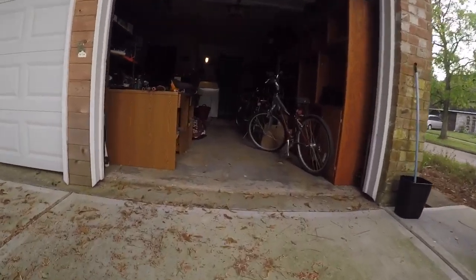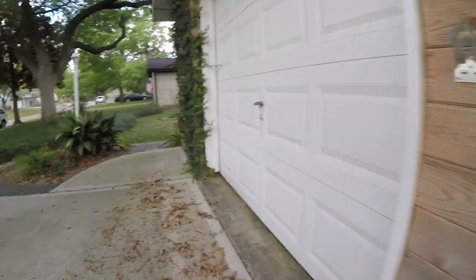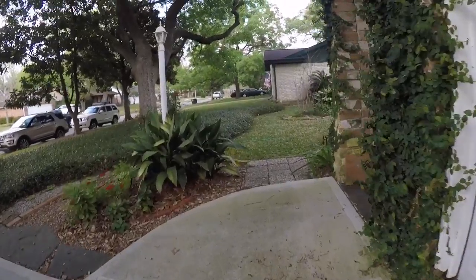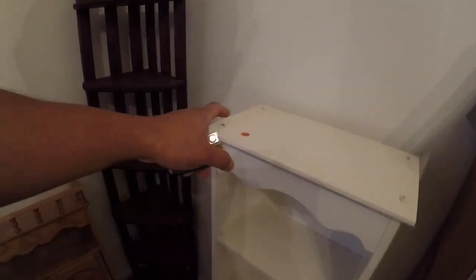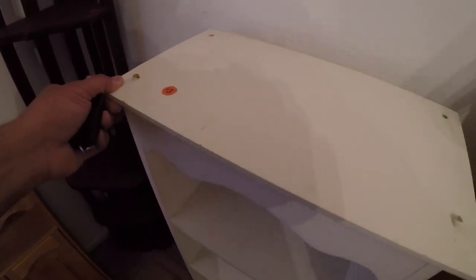All right, guys. So I just pulled up to that second house. Let's see what kind of goodies we can find here. Let's see. We got a bunch of Christmas stuff over here. Good prices so far.